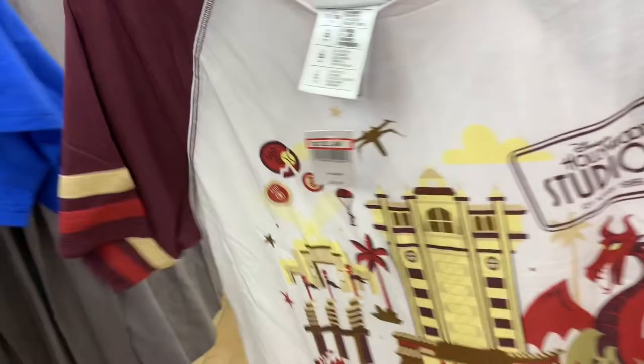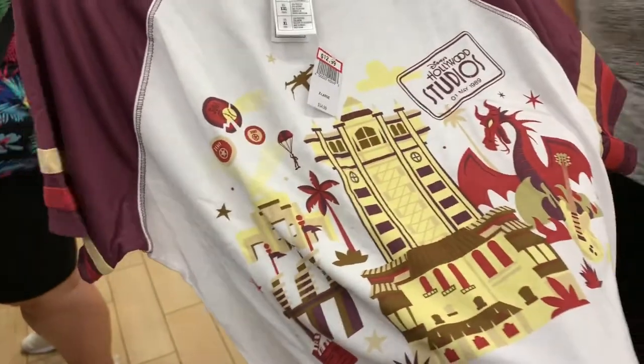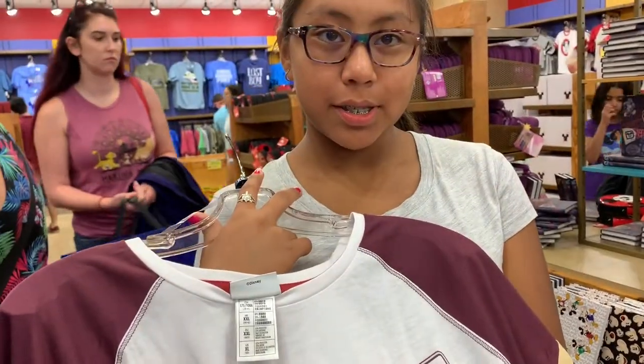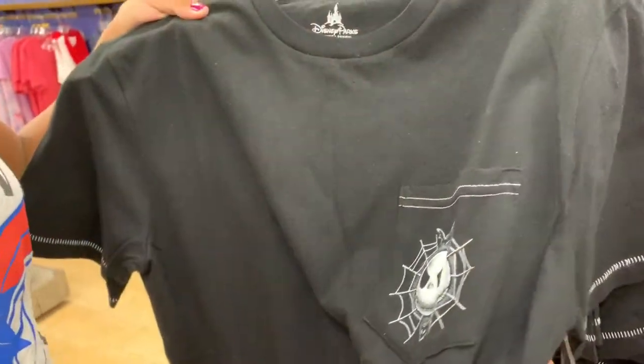So I found this back in men's, although I don't think it's a men's shirt. I think they just thought it was a men's shirt because it's big. I asked Zach if he would wear it, and he said, "I'm not wearing that shirt." You guys could have had matching shirts. I don't want a matching shirt with him. With your brother? No.